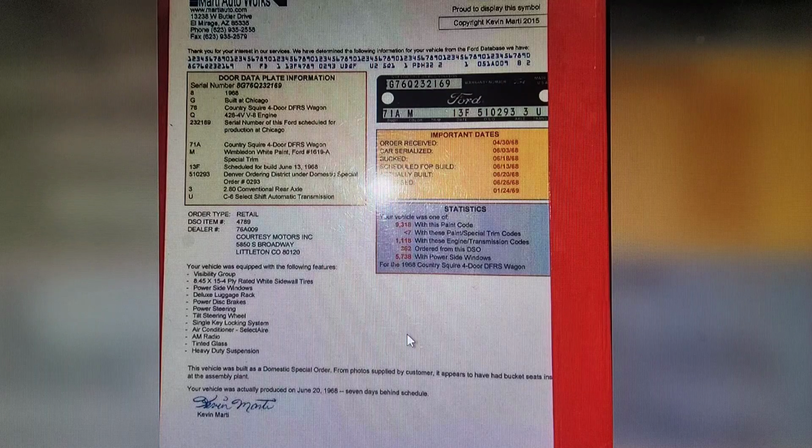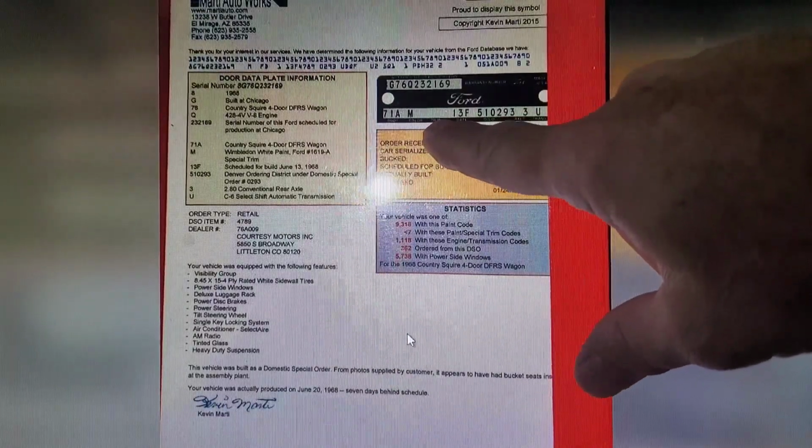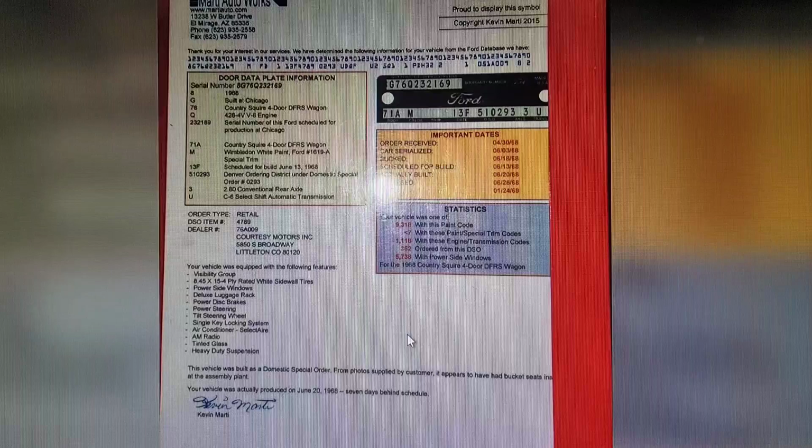I mean, I guess we'll never know. Maybe the guy on that Facebook group really did have one, but why wouldn't he show us his data tag? The trim code would have been blank, and I would have said, oh, well, yeah, maybe you're right. Maybe it did come with bucket seats and console, because I wasn't buying it because I just knew it wasn't an option and I'd never seen one.